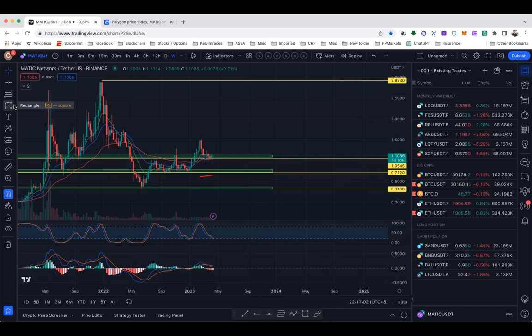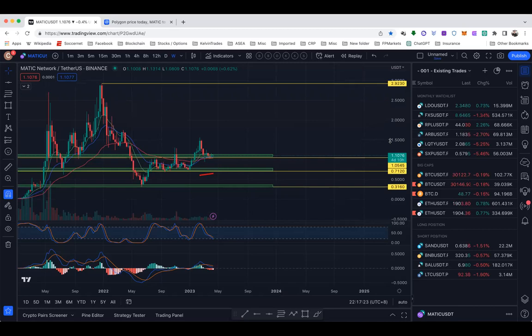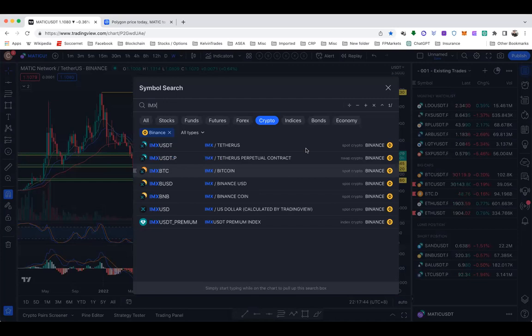So you guys decide if you believe in MATIC or not. It's currently the strongest layer 2 out there in terms of developers building on it. So you decide. The next would be IMX, Immutable X. Same thing.